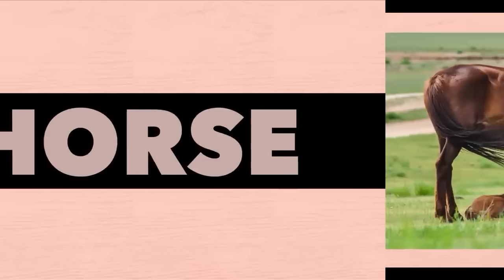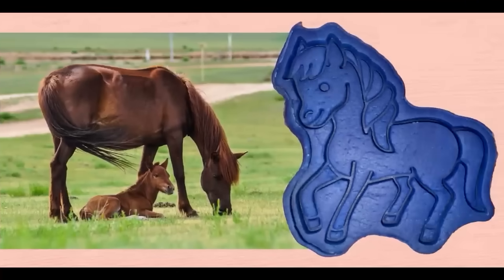This word starts with the letter H. H for horse. Why don't we take a look at a real horse? Here it is. There's two horses there. A mama horse and a baby horse. The baby horse is called a foal. Horses have a long mane and a long tail. And they like to gallop in the fields. Do you know what sound horses make? They neigh. Let's listen. Wow, that was so cool.